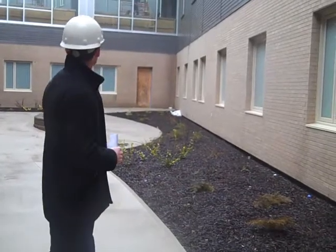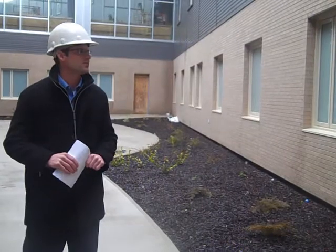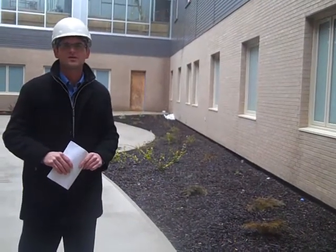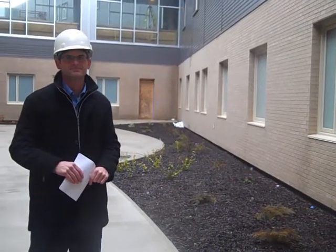There's a certain level of privacy in this particular garden. Obviously there's open windows as you go further up in the building, but right now these windows are tinted so that there is some privacy for patients that are treated.